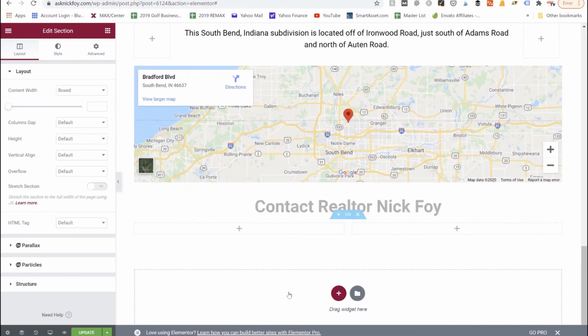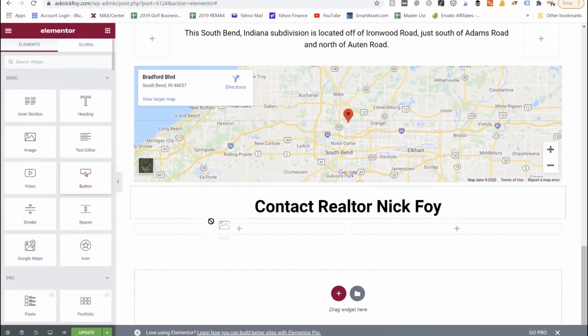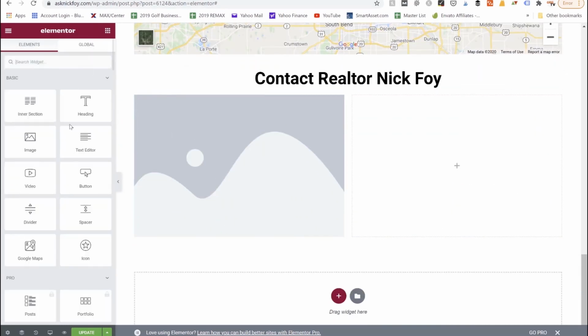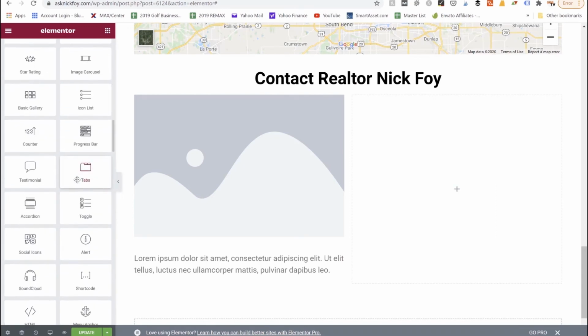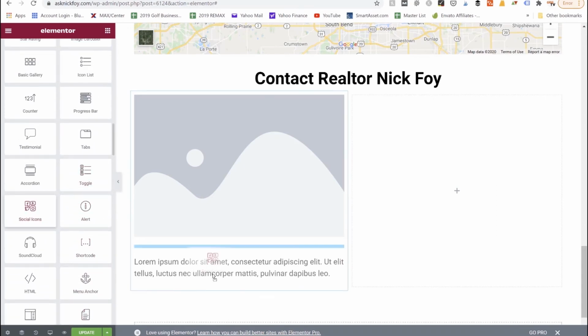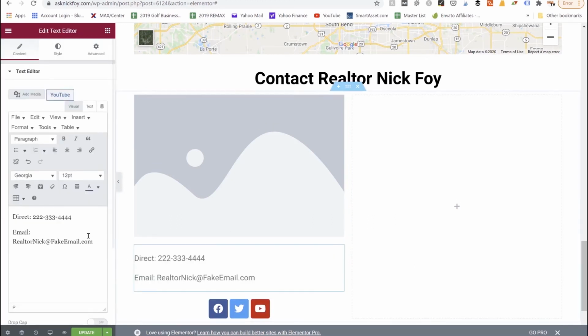Then underneath that, I want to create two half sections. The first one's going to have my image in it. So we're going to put an image over here. And then underneath that, I'm actually going to go ahead and put my contact information. And then let's go ahead and add some social media share icons. So we can come back down here, find the social icons widget, pop those in as well. All right, for contact info, I'm just going to type in my phone number and my email address here. All right, so we've got that.